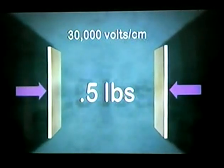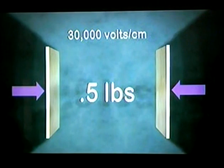So then he says, I raised it to 30,000 volts per centimeter, only raised it 100 times, but yet the force is now up to 0.5 pound, 1,000 times more. So he said, well, I wonder what would happen if we could go to the limit of our equipment to 3 million volts per centimeter. Watch this.